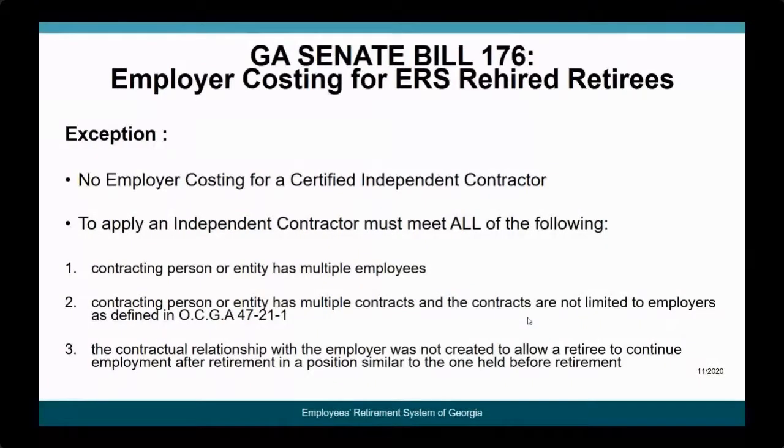Criteria 1 says that the contracting person, which in this case is the independent contractor, or entity which could be a third-party contracting company, must have multiple employees. Criteria 2 says that the contracting person, or entity which could be a third-party contracting company, must have multiple contracts, and the contracts are not limited to employers as defined in OCGA 47-21-1. In other words, the contracts are not limited to Georgia state employers.